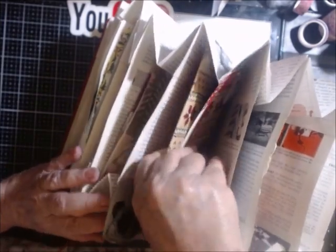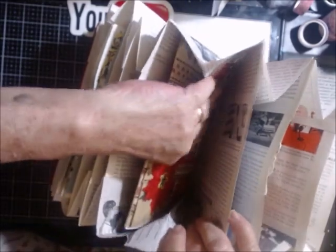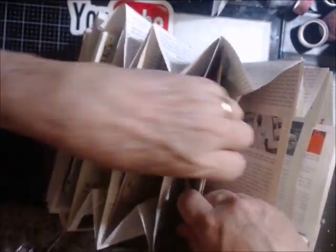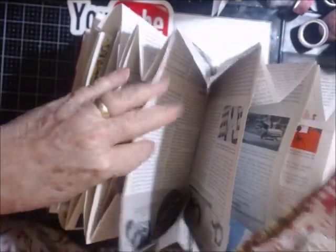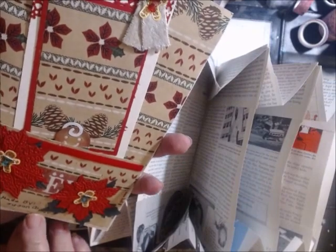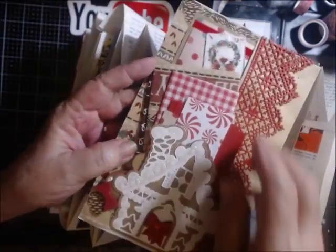So next up, we have from, what happened? Okay. Oh, I remember this one. This one came from Susan Cordis. I love this. I love gingerbreads.